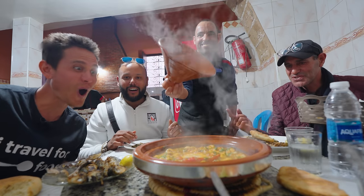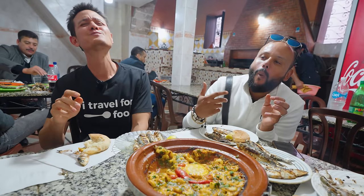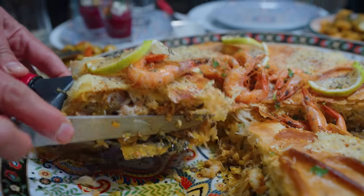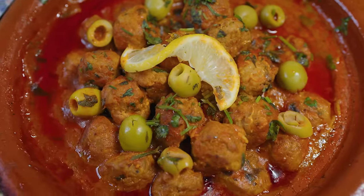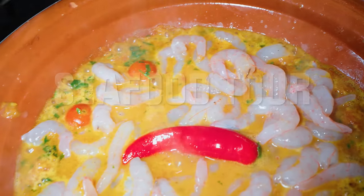Oh, bubbly. Oh, wow. A gigantic salad sculpture. Looks like a wedding cake. Oh, here it is. As we've learned so far in Morocco, the best meals you'll have are at homes.